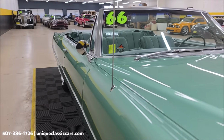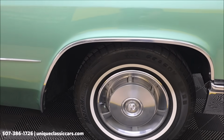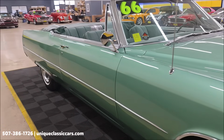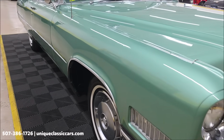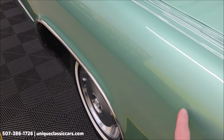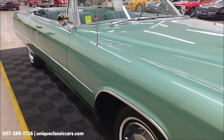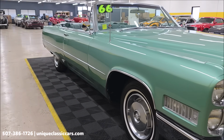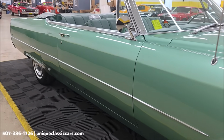You can see the paint has a nice shine to it. Riding on steel wheels, Cadillac wheel covers, white wall radial tires. Let's take a look down this passenger side. These long panels are nice and straight on this car. You may find a few imperfections in the paint. You can kind of see just a little bit of blisters there. It's tough to get it to show up. And don't get me wrong, this car has a nice finish to it, nice shine. Definitely a head turner. Really free of any major nicks, dings, or scratches that I've seen.